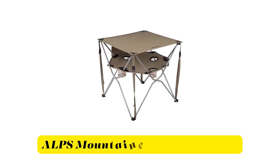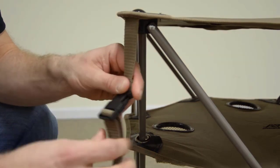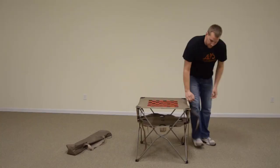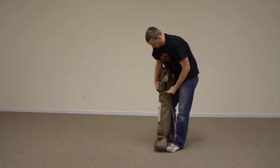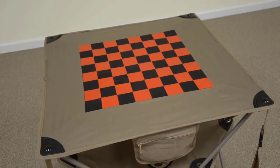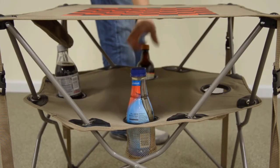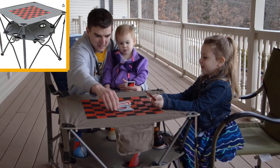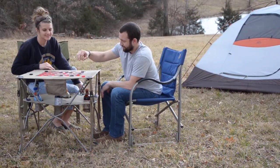Number 4. ALPS Mountaineering Eclipse Table. Its corner buckle design offers quick setup and adjustable tautness. Its compact foldable design allows you to easily transport and store this table anywhere. Also, its top table level can be used for food and games, while the bottom can be used to hold your beverages and extra storage. The Eclipse table is a must-have that everyone will be talking about on your next adventure.